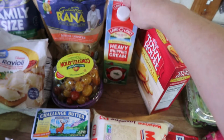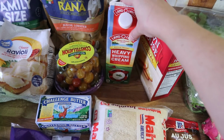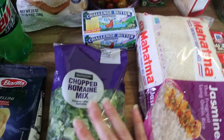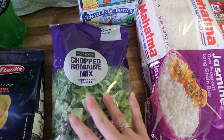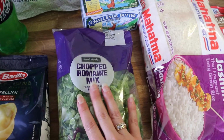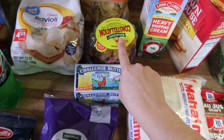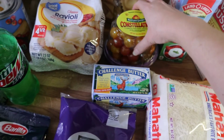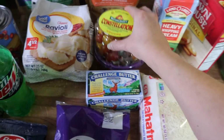Picked up some more heavy whipping cream because we're going to be doing some chicken Alfredo next week. Got some chopped romaine mix for, again, some salad or chicken wraps or something like that for a quick lunch. We got some more butter, some of these Constellation mixed tomatoes. These are really good.